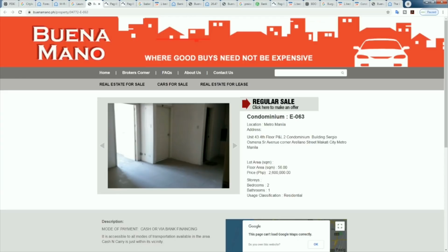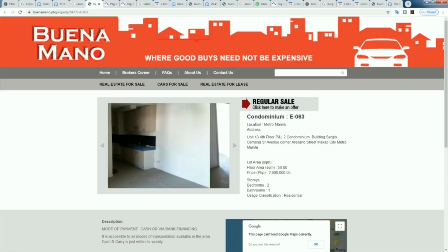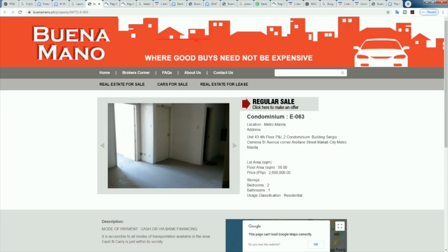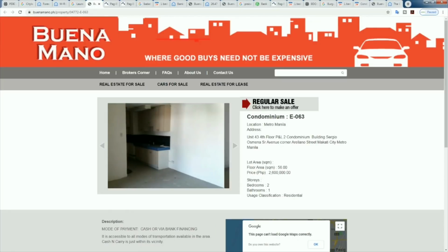So based on the current asking price, they're actually only asking 46,428 pesos per square meter. That is cheap. It is cheap. You know, it's funny, I get people telling me, you know, condominiums are overpriced in Manila, and many are. Don't get me wrong, many are. Many are just total rip-offs. They're asking, you know, for brand new condos, 200, 250.